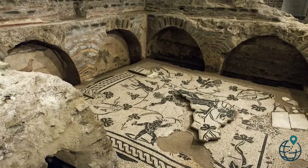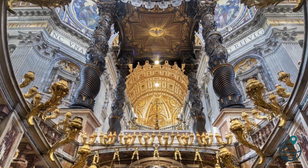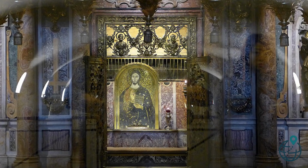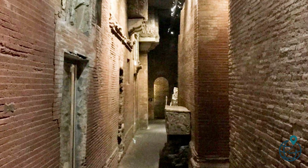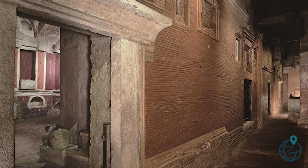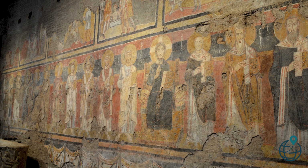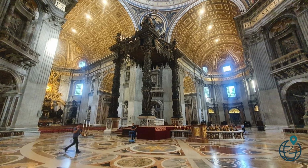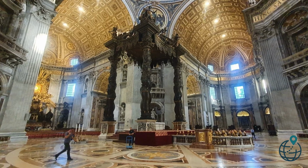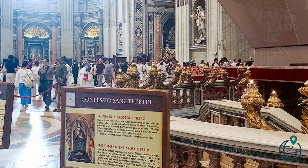from 1940 to 1949. Through the Confessio's gilded grille, you glimpse a 1st century rock tomb marked Petrus, while a guided Scavi tour, book at least 6 months ahead, lets you descend narrow, candlelit corridors to stand inches from the original slab. Tip: wear sturdy shoes and request the English language tour early. Spaces fill fast, and in the hush of the ancient crypt, you'll feel the weight of 2 millennia.